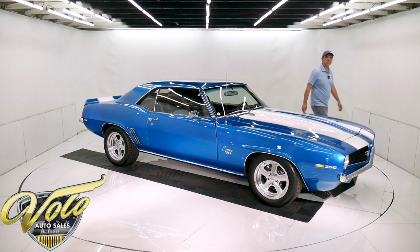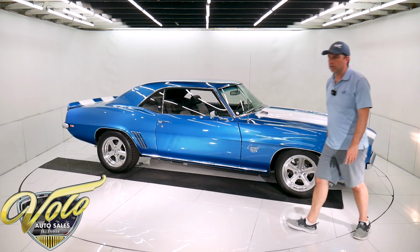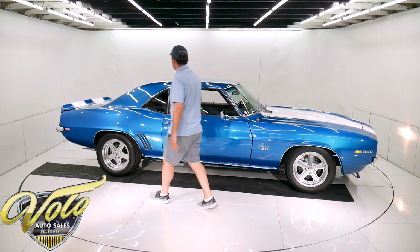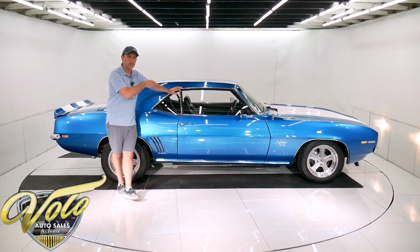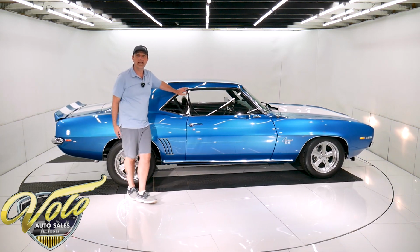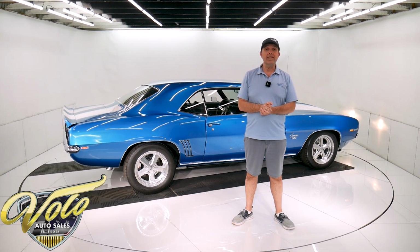Gorgeous car, seems like it's really dialed in, really detailed, really beautiful. If you don't need 1,000 horsepower, if you just want a nice jaw-dropping Camaro with air conditioning, overdrive, a spunky motor, that's this one right here. I don't think you could do any better. That's my opinion of this car.